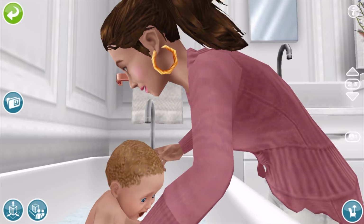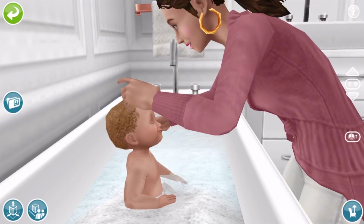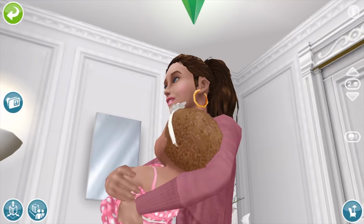Only a balcony piece needed to come off. And the house still looks exactly the same. Even improved, if I might say. Well, we're done here. And it's time to stick the baby in some PJs.